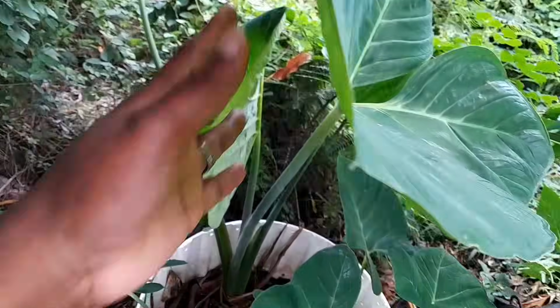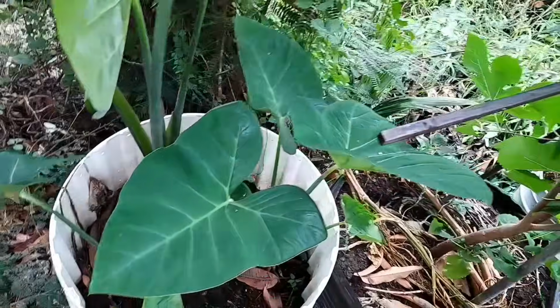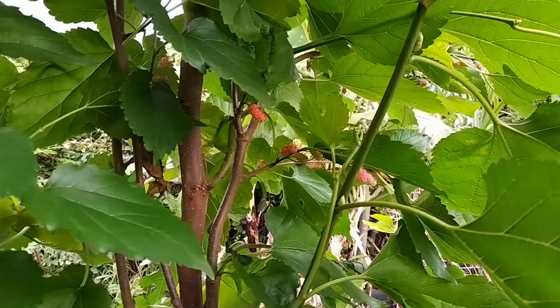We're happy. My black cocoa looking good here. Around here dark and shaded out and so nice and cozy. Look at mulberries.